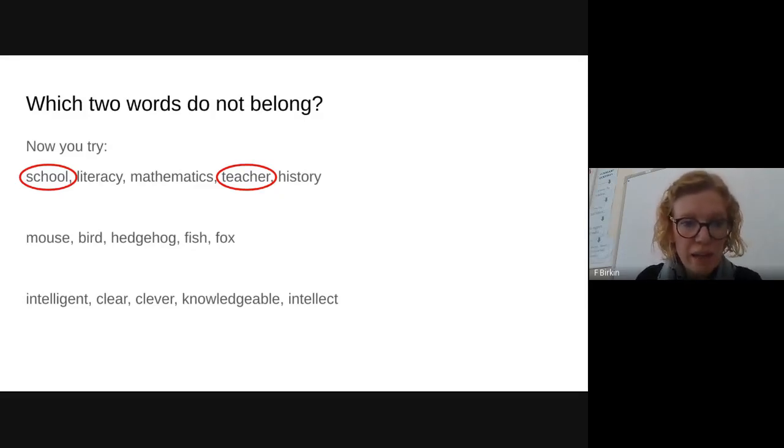Okay, next one, again, all creatures, all parts of the animal kingdom, so might not have been obvious at first. However, mouse, hedgehog and fox are all mammals I would find on land. Bird and fish are the odd ones out.